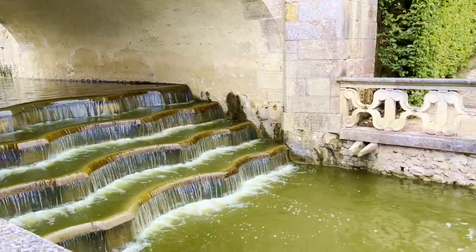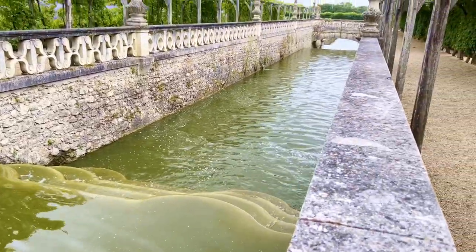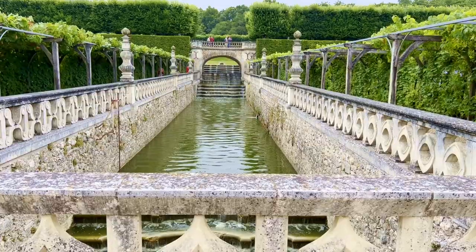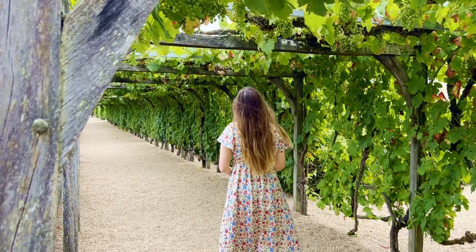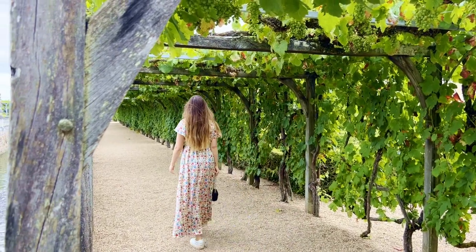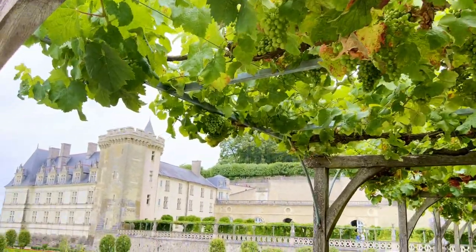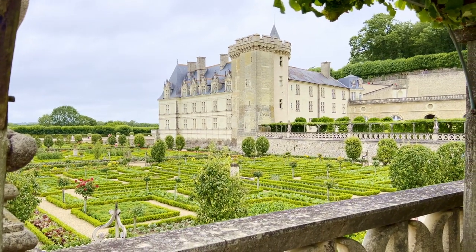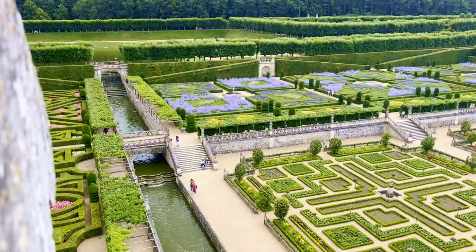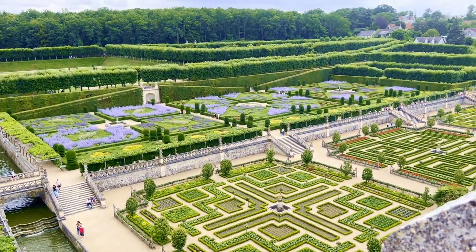One of the elements that tied all the different gardens together was the sound and the use of water. The kitchen garden was surrounded by walkways covered with grapes. It was absolutely lovely to walk through, and I cannot imagine what it must be like to visit this in autumn with the grapes ripening. That's on my to-do list for now.